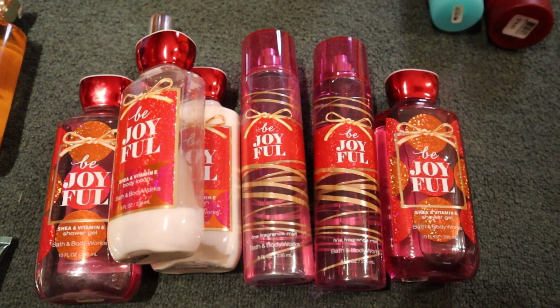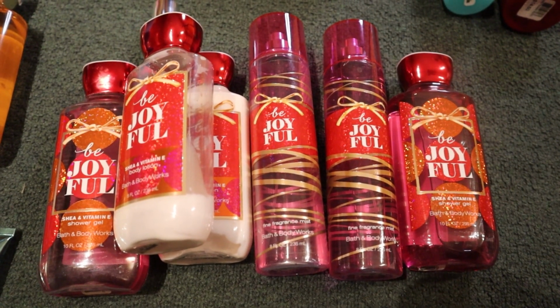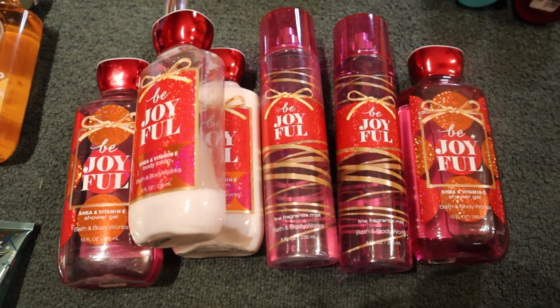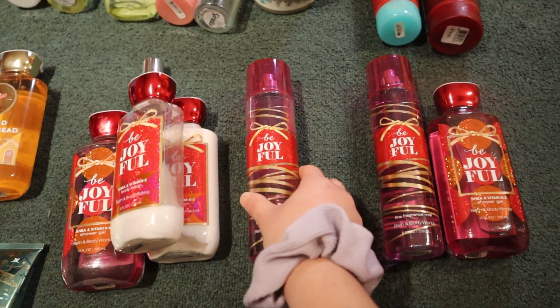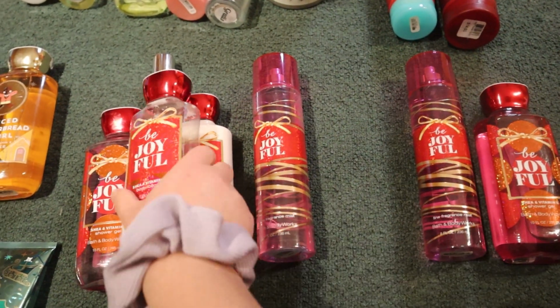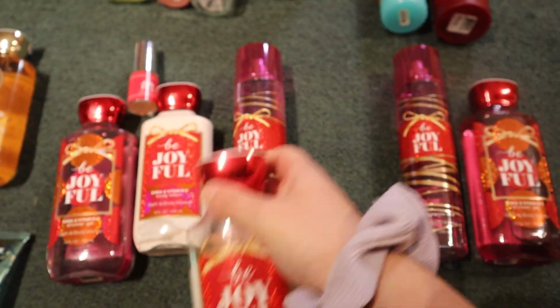We bought a lot of the 2015 Black Friday totes, which all had full-size body cares of their fragrance Be Joyful. So that's why we got landed with a lot of this stuff. So this one is used. These are unused. I bet you we could finish that up pretty quickly. That's gonna get moved to the use it up bin.